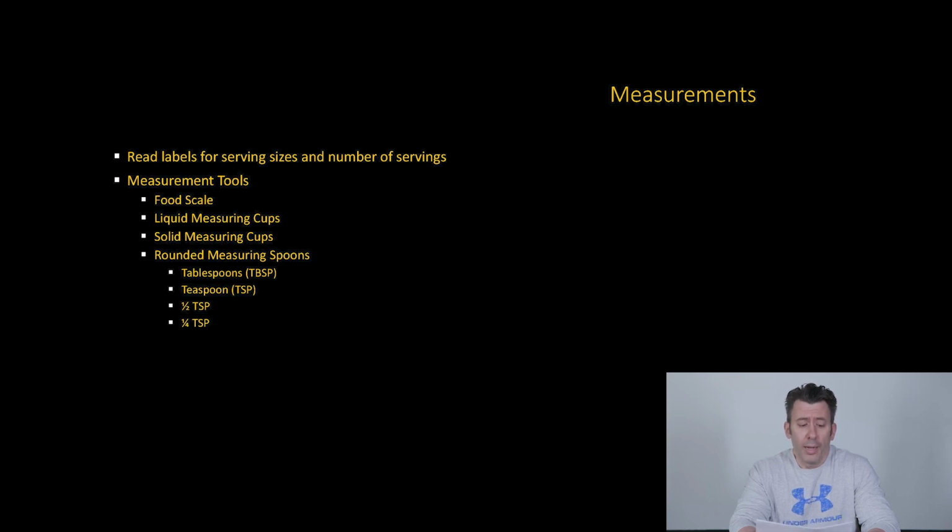So when it comes to measuring foods, some foods might be hard to measure in a measuring cup or using a teaspoon or whatever like that. So you could use a food scale and measure it in grams or in ounces. A great example of something that is good to use a food scale for would be measuring meats, because those would be very hard to measure with a measuring cup.